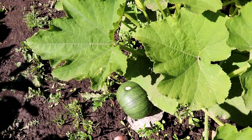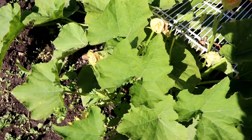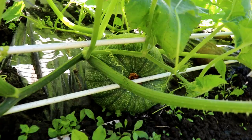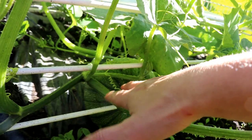Let's start looking for some more pumpkins here through the patch. So we got another pumpkin here. It's a little bit more green. It's a darker green than the other one. And I'm just going to walk around this patch here because there's another one hidden somewhere. There it is. This one's huge. Take a look at this. And it's being squashed a little bit by the rack. It's actually kind of growing around it, but this one is huge.